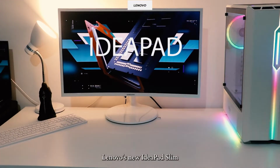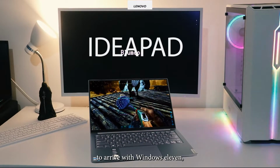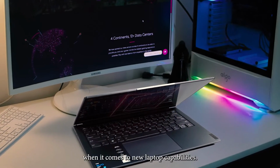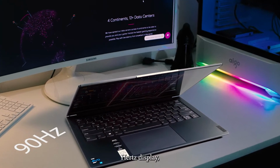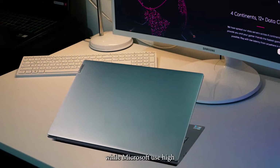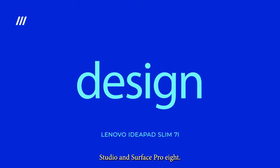Lenovo's new IdeaPad Slim 7i Pro is one of the first laptops to arrive with Windows 11, and it ticks all the appropriate boxes when it comes to new laptop capabilities. First and foremost, it features a 90Hz display similar to Huawei's MateBook 14S, while Microsoft used high refresh rates with the Surface Laptop Studio and Surface Pro 8.